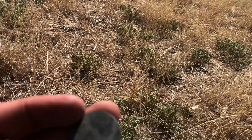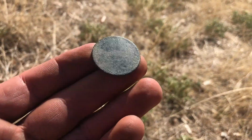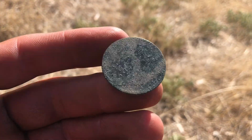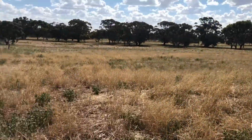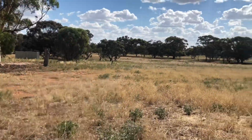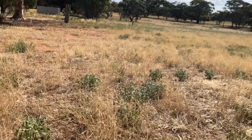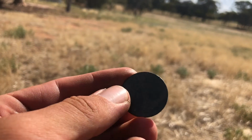Don't know what's up with my phone today, but the screen keeps going black, so I'm in the middle of filming and then I look up and a bit of black screen. But anyway, hopefully we'll get some sort of film to put together. But you know, I found 2 pennies just in this little area, so we're going to give it a go over and see what else is here.